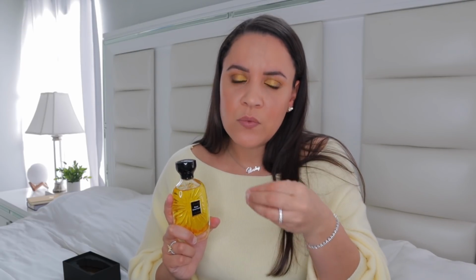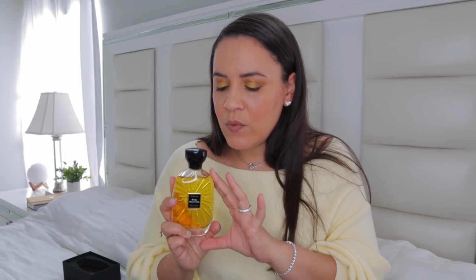So I think I found the one that goes well with me. I don't know yet. I gotta try it out a little bit more, but I will say that I preferred this over Roses, Vanille, and Intense Cafe. Again, this doesn't smell like those, but they fall in that same rosy, kind of sugary type scent. This one's, to me, less synthetic.